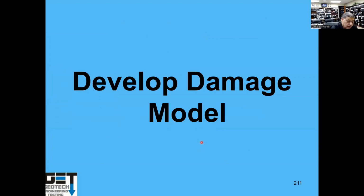A damage model is when you do a forensic evaluation, you say this building has failed, and so to stabilize it, you're going to put in some helical piles. You're going to need that many helical piles. It is going to cost $1 million to fix it. So the damage model tells you how much damage was caused and what it's going to cost to fix something.